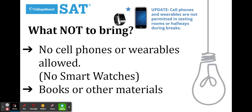Just as important as what to bring is what not to bring. It's important that you don't bring your cell phone or any wearable technology. If you do bring this with you, make sure that it is powered off and away from you during testing. If any device is seen in use or goes off during testing, that can be grounds for immediate dismissal from testing. We also ask that you leave books or other reading materials at home. You won't have time to read these during the test, and that can also be an irregularity.